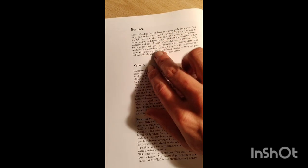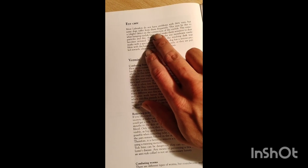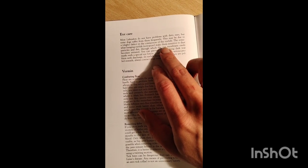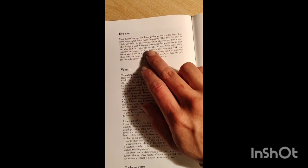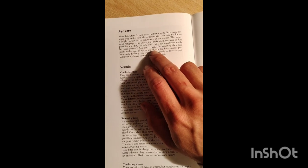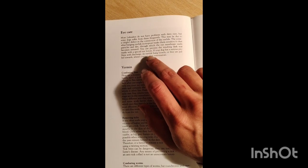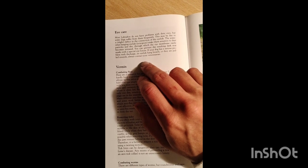Eye care. Most Labradors do not have problems with dirty eyes, but some dogs suffer from them frequently. This may be due to a slight defect in the connection of the eyelids. The somewhat hanging eyelids, ectropion, make them sensitive to dust particles and dirt, through which the eye membrane easily becomes irritated. You can prevent the resulting dark tear marks with a special eye lotion. If your dog has a serious problem with discharge, its eyelids hang loosely or they are pulled inwards, always talk to your veterinarian.